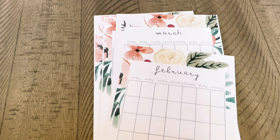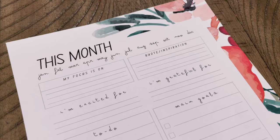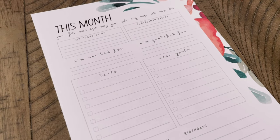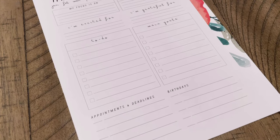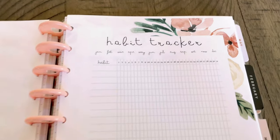Moving on to the monthly pages, you get two sets of monthly calendars, one dated, one undated, just for you to use as you please. And then this page, so you can just see at a glance what's going on this month. And a habit tracker. I used to love tracking habits in my bullet journal. I was really big on bullet journaling for a little while, and I wanted to bring a lot of the trackers and layouts that I would usually incorporate in my bullet journal into this planner too.